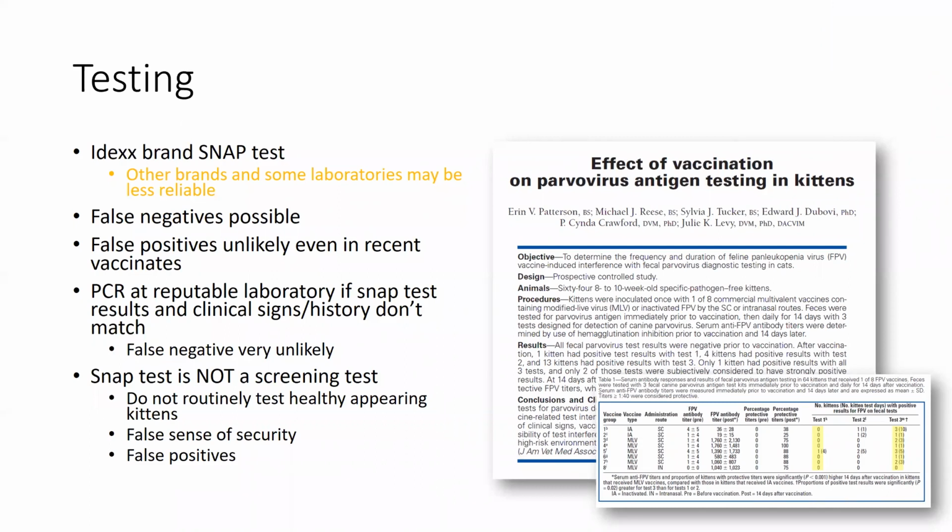Kate, can you hear me? Yep. Hey, this is Cinda. You may be getting ready to say this, so excuse my interruption if you are, but I think it's also important to know that two different studies have shown that PCR will detect very low amounts of vaccine strain panleukopenia virus for up to 2 weeks post-vaccination. So you get a false positive with a PCR test on feces in cats or kittens that were recently vaccinated.